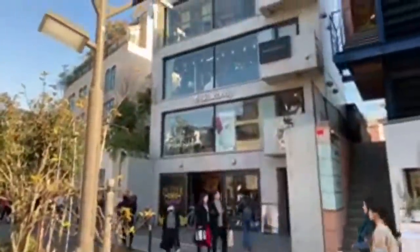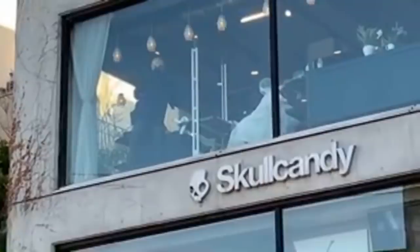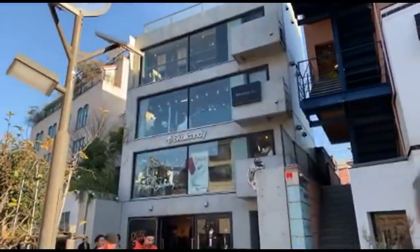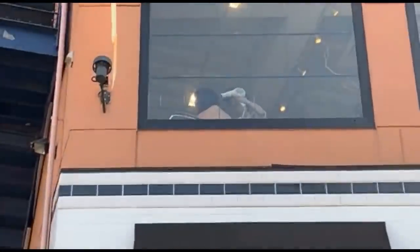We go up here. I love looking up. Right now, someone's getting the haircut of a lifetime. Harajuku is the place where girls want to get their haircuts, because all the very expensive barbers or hairdressers, or I don't know what you call them, they all have offices here. This is what they do. And you can see there's another one up there.